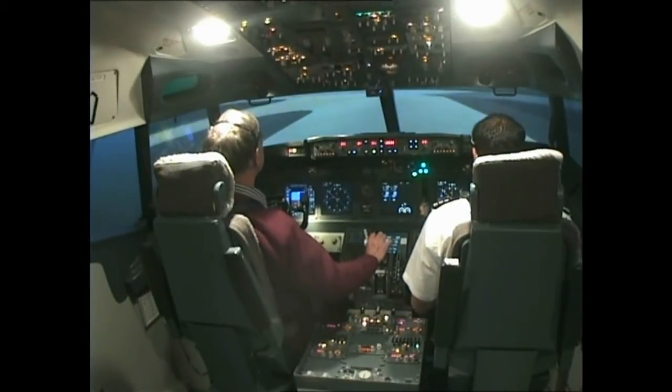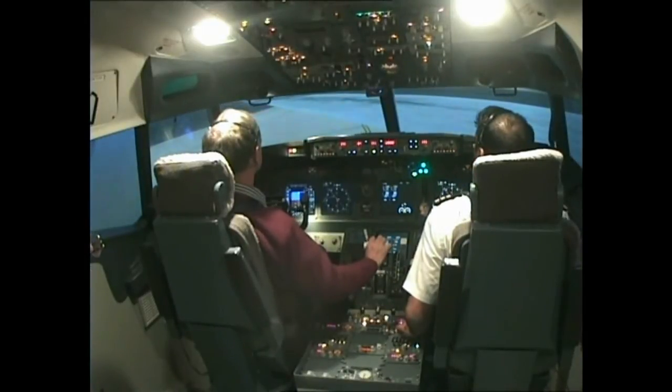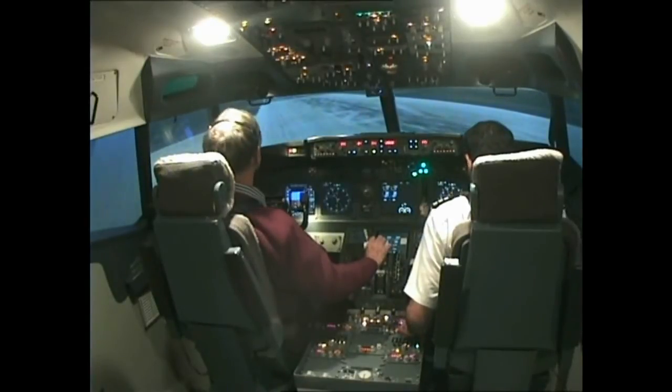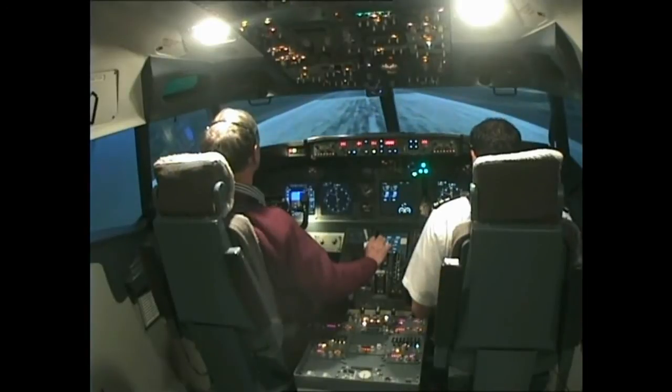That's it. Don't turn too early, that's it, and just find that center line again. Look out to the right, just to make sure nothing's coming. Yep, that's good. And just hold it there.